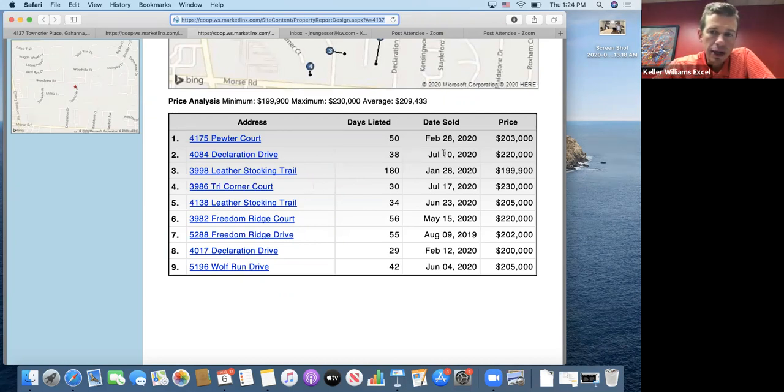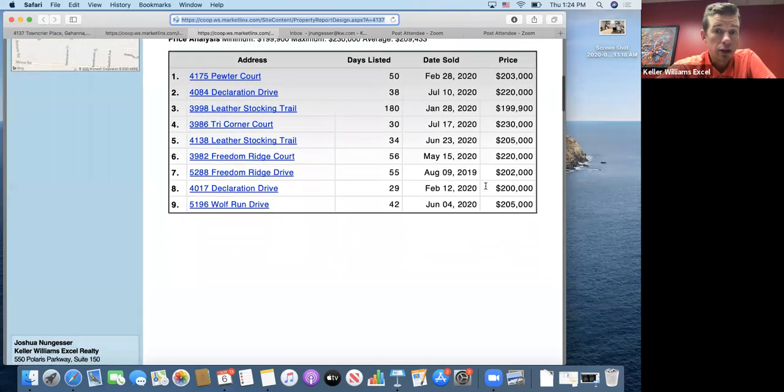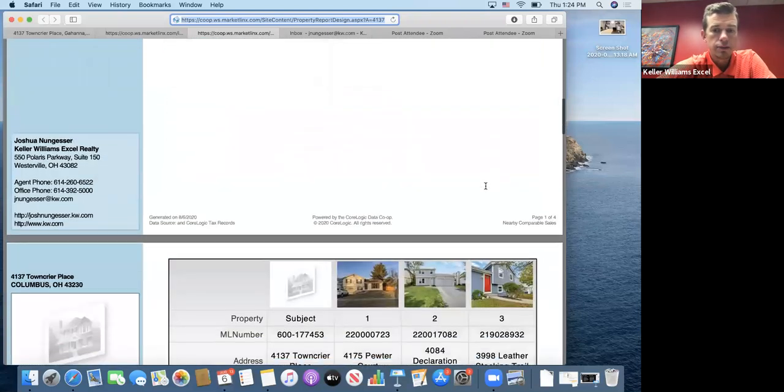What I'm seeing as a quick snapshot is that all these homes but one have sold this calendar year, and the price range has gone from, we'll just call this 200, all the way up to 230. So at its highest, it's looking like maybe 230, just on a quick snapshot.